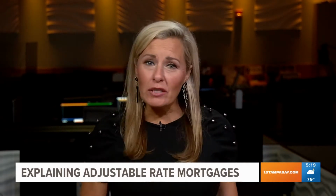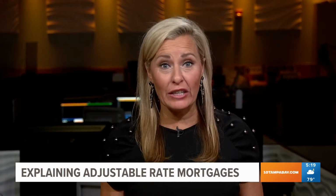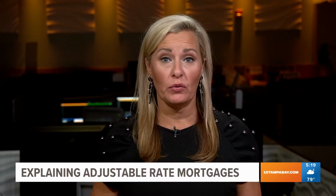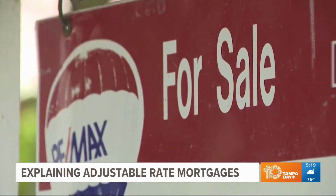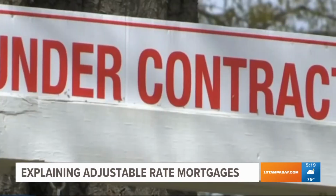Yeah, Caitlin, adjustable rate mortgages, or ARMs, they have surged to a 14-year high. Right now, they make up about 11% of all home loans, compared to just 3% of them at the beginning of this year. Now, part of the reason for that demand, people still want to buy a home, but they don't want to pay the higher fixed rate.